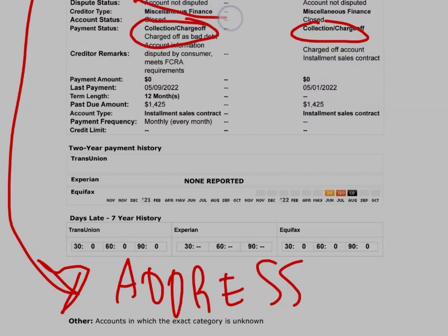Dispute status, account not disputed. But then again here, it says account information disputed. So that's BS, right? That's total BS. That's a lie right there. So that right there should be significant enough to knock this out.